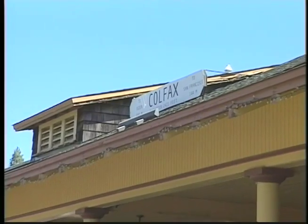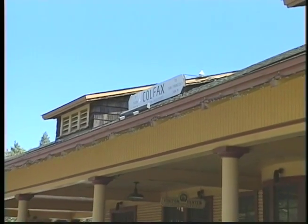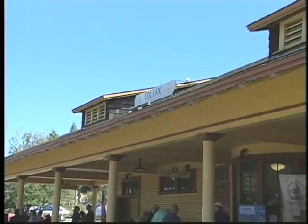And where's the museum located here? At 99 Railroad Street in downtown Colfax, right next to the railroad tracks. And we're in the original 1905 Southern Pacific building. Wow, that's fantastic. It's one of the few buildings that has been restored with the colonnade effect, which you need a picture of the outside to see.